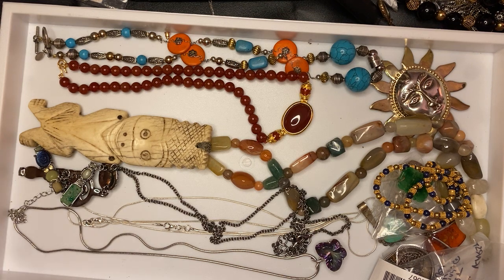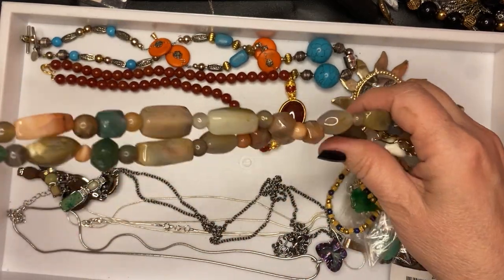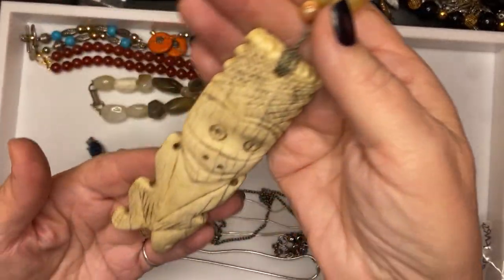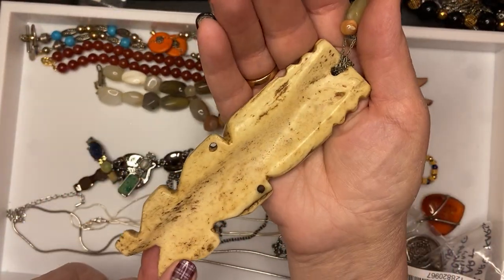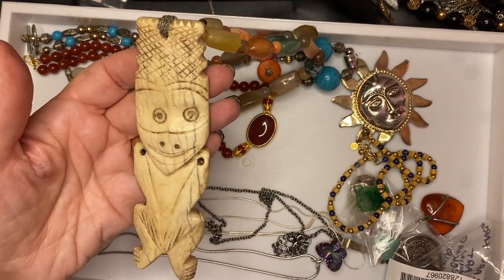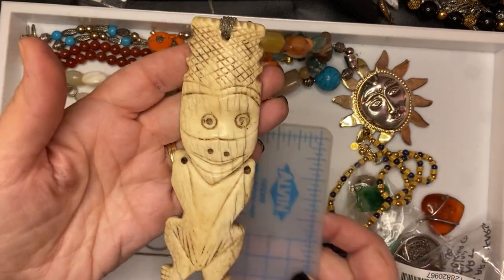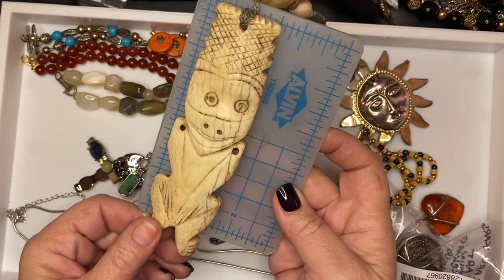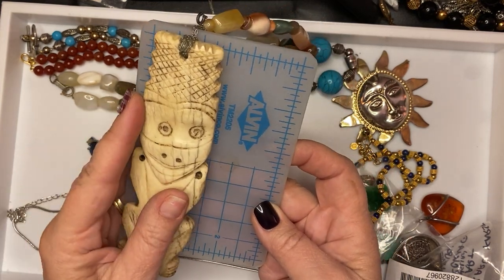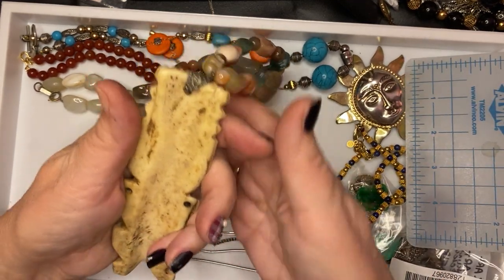Anyway, let's get the big guy out of the way because he's enormous. This seems like a really, really old piece. This is a bone carving. This guy's probably about 5 inches in length, the pendant. I mean, it's probably about 4.5 inches long and about, I don't know, 1.5 inches wide, but he's just huge.